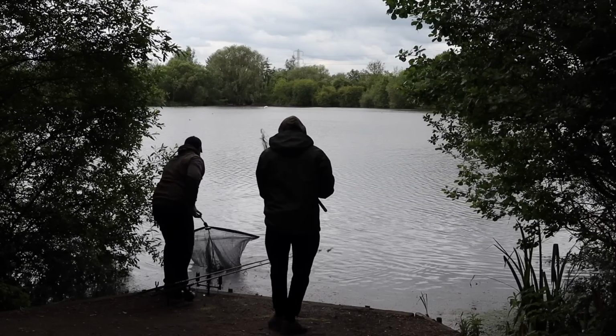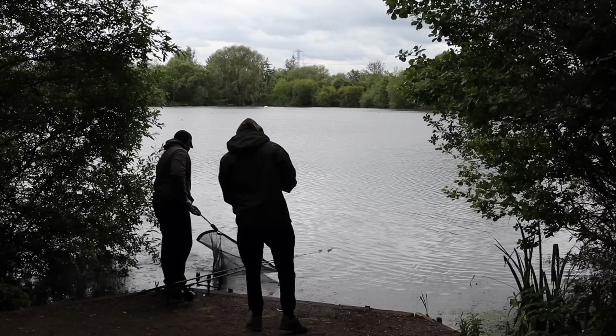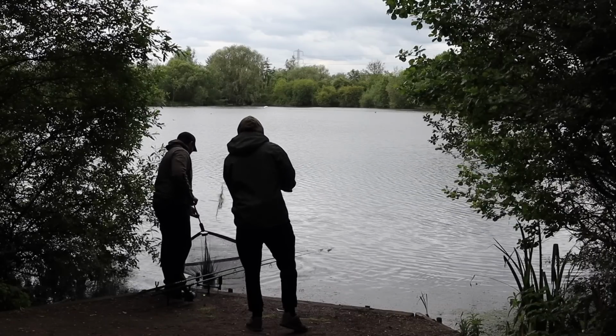Get in! Hey! Well done, mate. Great job netting that, mate. Well, you've probably just seen what a result. Hugh has just had a bite, and we have got our first fish in the net. That is a Colne Valley carp. Job done. What a result, mate.